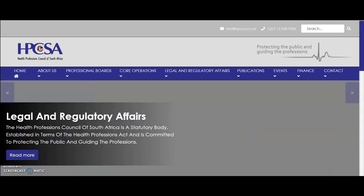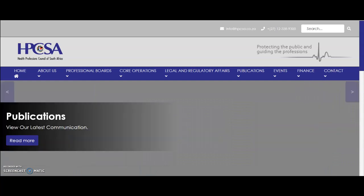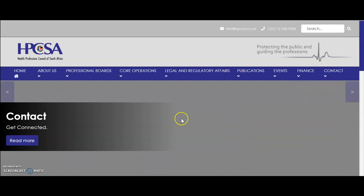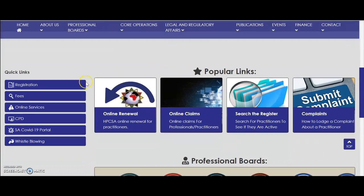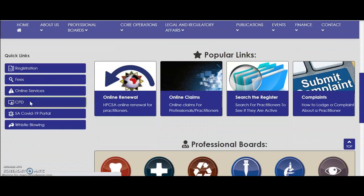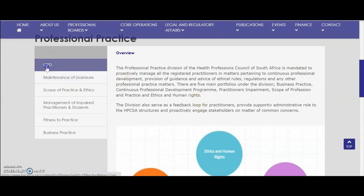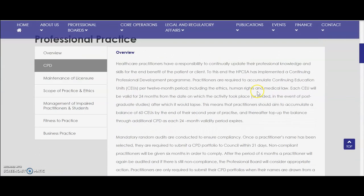The information is on the HPCSA website, but the reason I'm aware that it's happening is because Otaza presented it in the annual review webinar that they had. As an Otaza member, I attended that, and that's where I heard about it for the first time. But it is actually available on the website. If you go back to the home page after you've logged out and you go to CPD, it will take you to the information page about CPD, where they talk about the points and all of that.